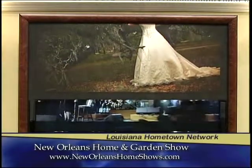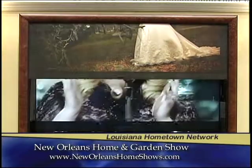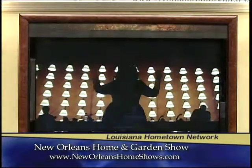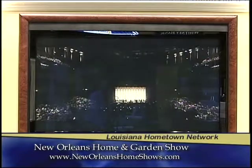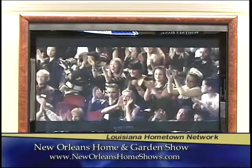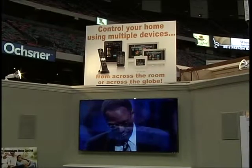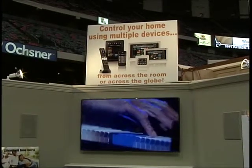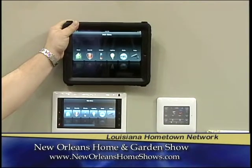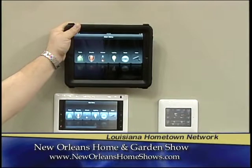Tell us a little bit about what's available now, what's new for people in terms of home entertainment. Home automation has come a long way and has really caught on. The new wave is now controlling your entire home from your iPad or iPhone, whether you're across the room or across the globe. You can really do anything now, from lights to thermostats to audio, video, surveillance cameras, all from the palm of your hand.